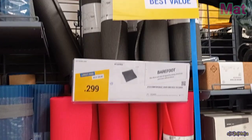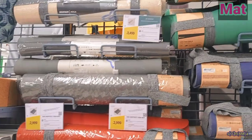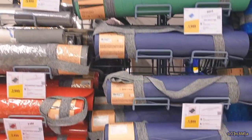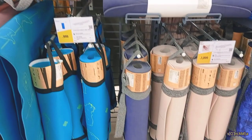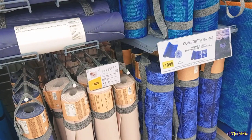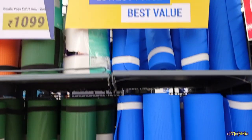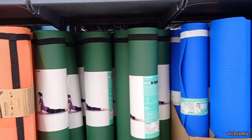Now for camping and mountaineering, another very essential thing is the mattress. For solo trekkers, it's mandatory. Generally, the agency you trek with provides you with the mattress, but some people prefer to carry their own. There's a wide range of mattresses available in Decathlon, starting at only 299 rupees.